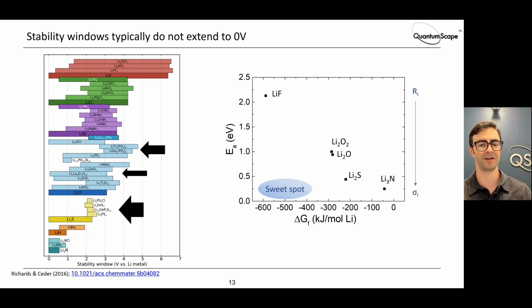And this raises a fundamental quandary illustrated in this graph here. I'm just taking binary compounds of lithium, nitride, sulfide, oxide, and fluoride, and plotting the activation energy for lithium to diffuse through the material on the y-axis and the energy of formation on the x-axis. So the x-axis indicates how stable the material is as formed. Further left is more stable. There's more energy released by the reaction to form the material. That is, it's a more stable material.